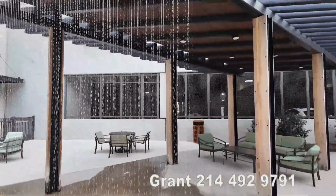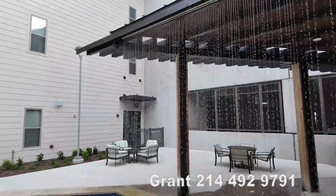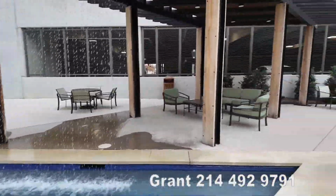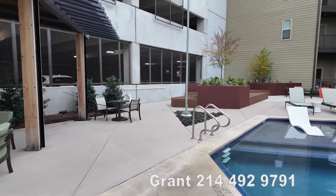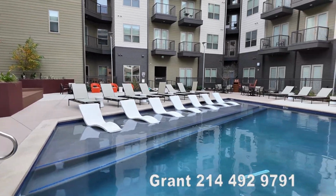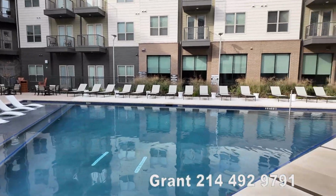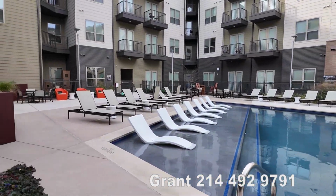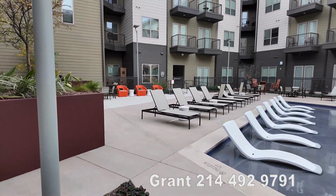And then we have this running water, this waterfall, simulated waterfall. Just beautiful. But just a gorgeous experience that you're gonna have here. I love this. Very, very pretty. So this is just, you know, one of the sections, but what a fantastic pool this is.